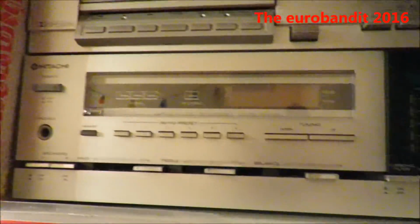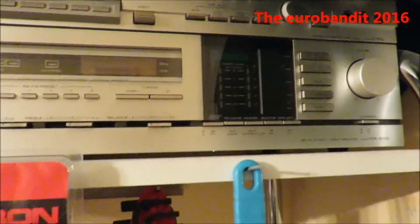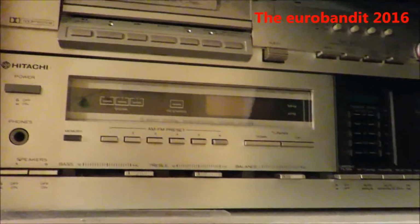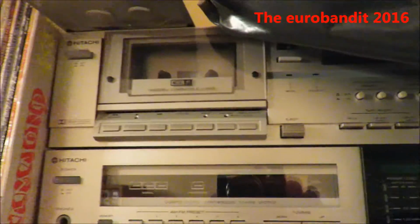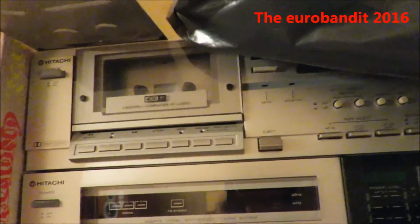And as you can see, I still got this Hitachi HTA4000 receiver. I haven't done anything to it, and I don't know how long it's gonna sit here, but I think it's gonna be a while more. And as well as the Hitachi DA5S cassette deck that's matching it. It's a nice cassette deck, but it's not working either, so oh well. Planning to fix it up, or at least try and sell it.